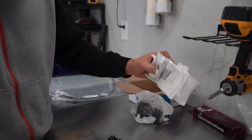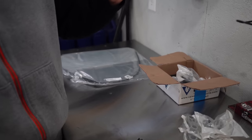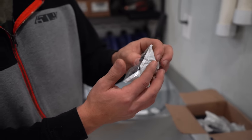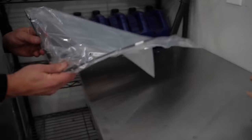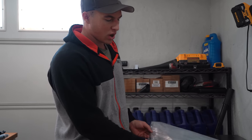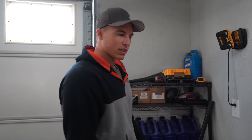Steering post bushings, ski rubbers, spare tether cord, because these sometimes break, or you can just lose your tether and then be without a tether. Throttle cable, again, not really something that I've had a lot of failures with. It's more like a tree branch catches a throttle cable and rips it apart. So just a handy thing to have at all times.